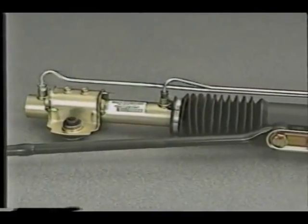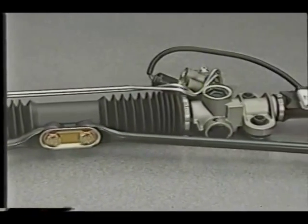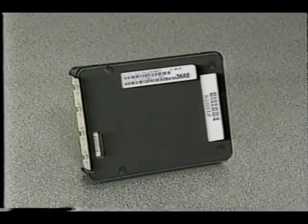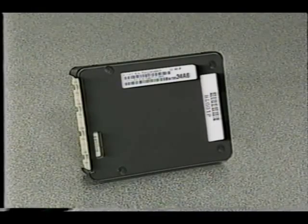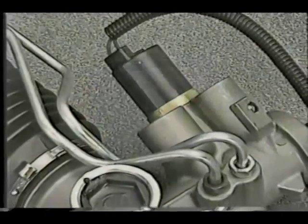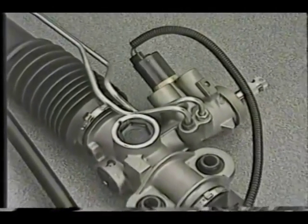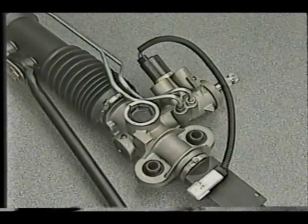The speed-sensitive variable assist power steering, which is standard on the LHS, no longer uses a solenoid control module. Now it's controlled by the BCM. The BCM uses the vehicle speed signal to control the speed proportional steering solenoid, located on the steering rack. The SPS solenoid will then regulate system back pressure in the valve assembly.